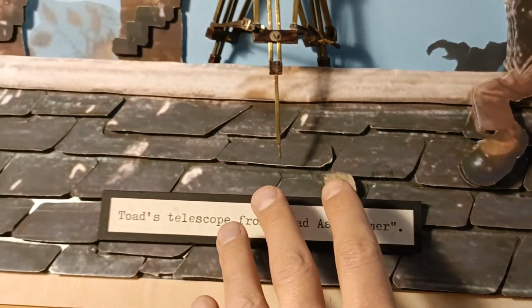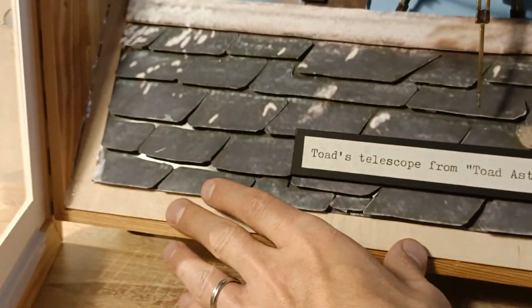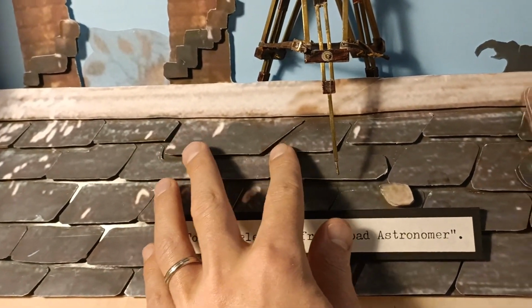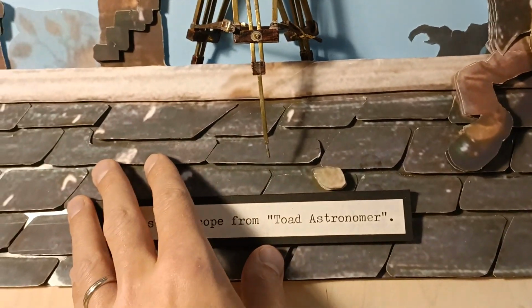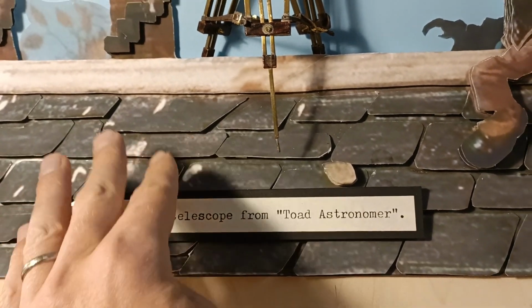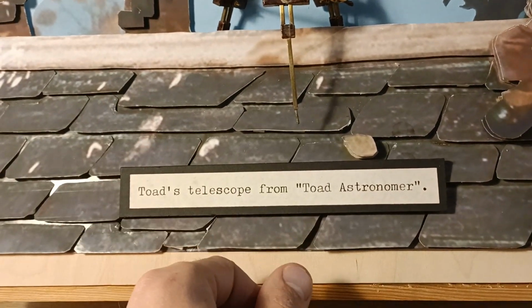I built the roof out of basically a slope of plywood that you can see here, and then all these tiles were individually printed as one to begin with, and then cut out individually and sort of stuck down at a slant, so that again they've got that 3D quality.